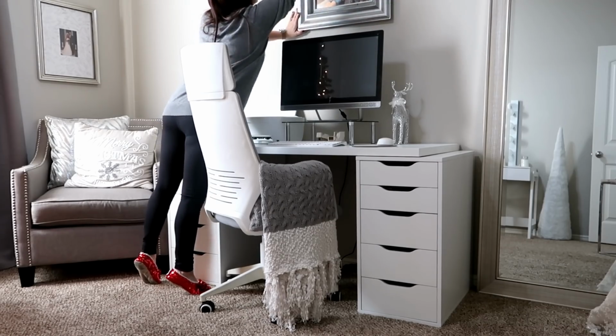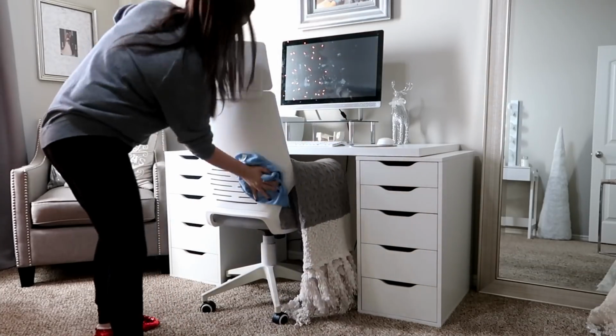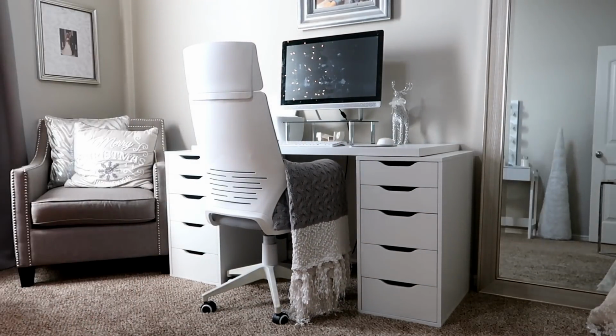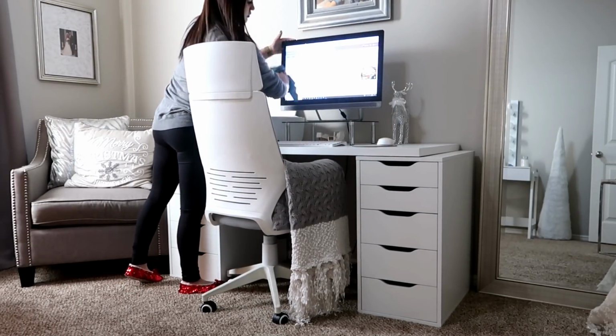And then my computer screen's also a touch screen. I don't use it that way, but Savannah does for math. It's just easier for her. So I like to wipe that down once a week because if you look at it right now, you can see it's full of fingerprints. So I like to start with a fresh screen once a week.